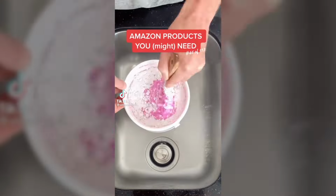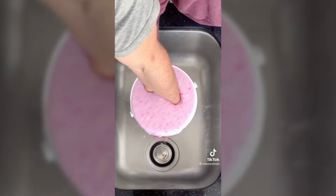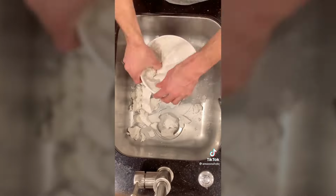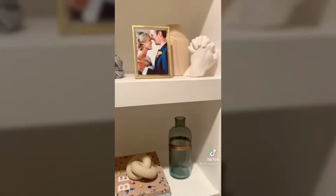Random Amazon products you might need. No, seriously, this is amazing. If you got someone who you love in your life, stick your hands in this goop. Anniversaries, Valentine's Day, I don't care. You stick your hands in, you fill it up with this mold, you peel away the layers, and guess what? This is gonna last a whole lot longer than those roses you were thinking about.